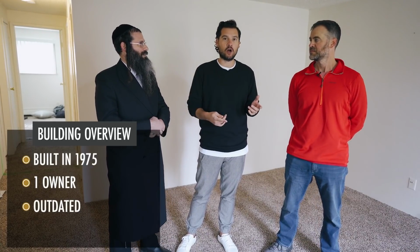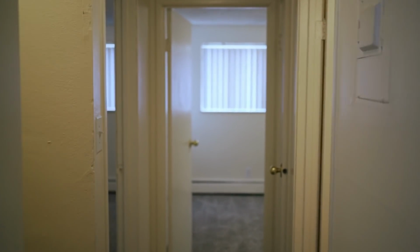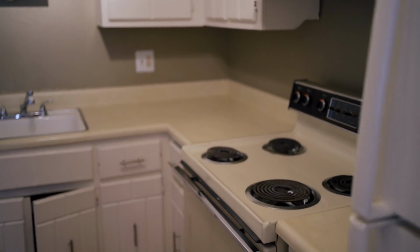So this building was built in 1975, has had one owner. He virtually never updated units. All he would do is clean and change out carpet. So the layouts are outdated. They don't have laundry in them, no granite countertops, a bunch of things that we're doing in our new business plan. And so that's what we're gonna do.